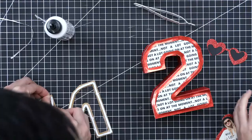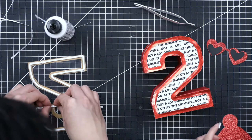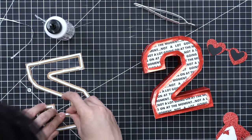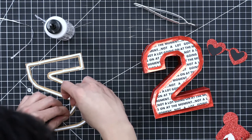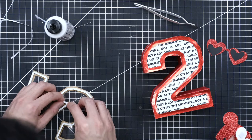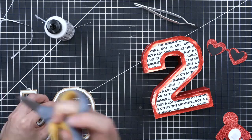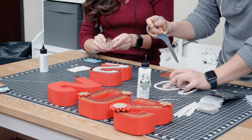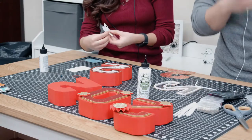Very nice. You went faster than I thought you would. Haha. I know. I'm not a beginner crafter anymore. Pardon me for underestimating you and your crafting abilities. Yes. Your fabulous crafting. Thank you. Genuine, like, thank you.